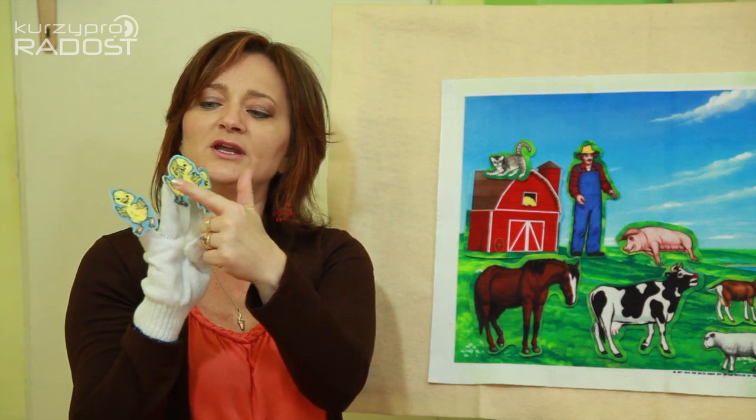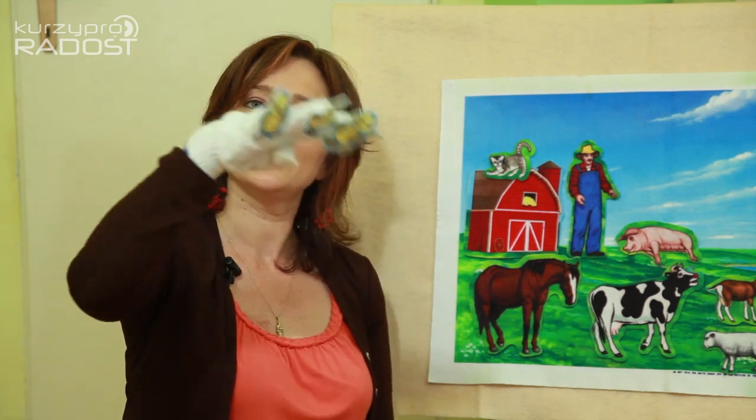Five little ducks went out to play over the hill and far away. Mother duck said, quack, quack, quack. Four little ducks came waddling back. Four. And how many ducks we have now? One, two, three, four. Four little ducks went out to play over the hill and far away. Mother duck said, quack, quack, quack. Three little ducks came waddling back.